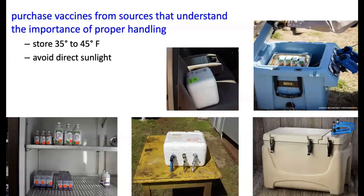And so you can see the middle picture on the bottom here is one that Dr. Ron Gill actually made. It's just an ice chest he took and drilled some holes in the side of it so he could slide those multiple dose syringes in. And that's what we used for a lot of years. And then several years ago, some companies started making various versions of these with some of the real fancy ice chests that'll hold ice for a long time.